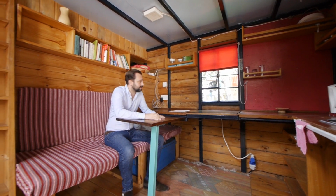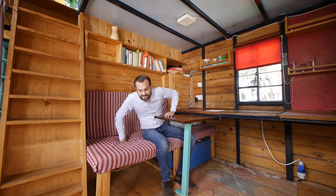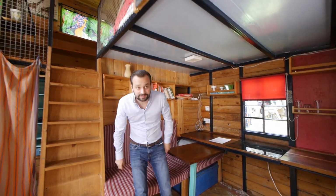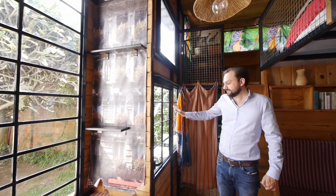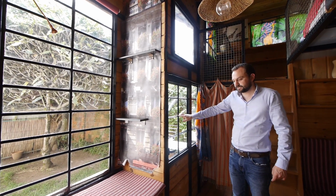You have the door opened, you have cross ventilation, you have a window on that side, and you may wonder why it's so bright in here. And it's not because this very nice looking light is turned on, because it is actually not. But all this side is glass. So here's the outside, the door to the outside that I mentioned initially.